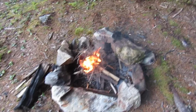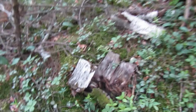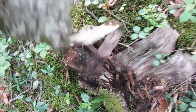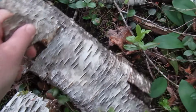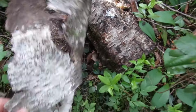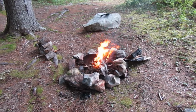Well, it's a sad looking fire, but I'm trying. Birch bark is the best stuff you can burn, and it just so happens that there's a lot of it laying around here from wood that somebody had previously cut. But you see what I'm saying? It burns.